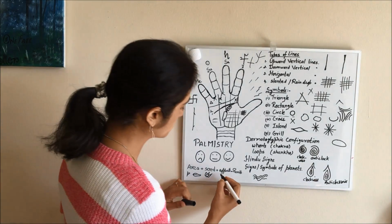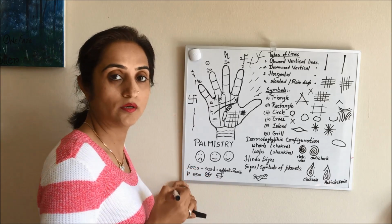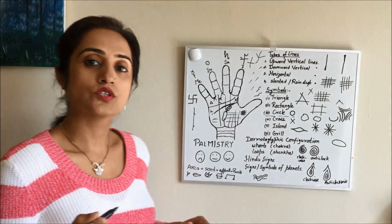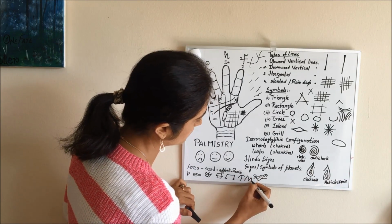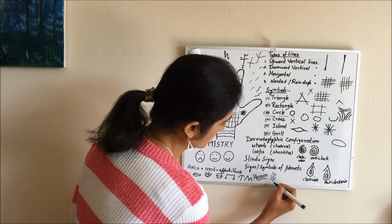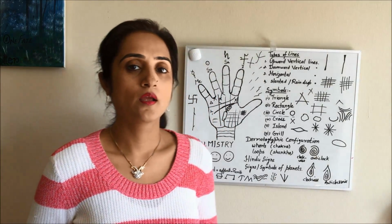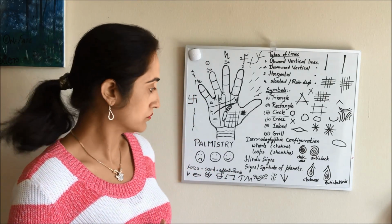Then other signs are a kind of heart shape. We call it a mandir. Then scale shape, and the shape of a mountain or an umbrella. And we have the shape of a tree. All these symbols are considered to be auspicious. And the shape of a trident is also considered to be very good. It's considered to be a good omen if you see this kind of symbols in your hand.